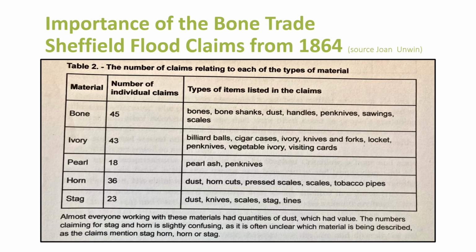This is something from a lady called Joan Unwin, who's the curator of the collection at the Cutler's Hall and used to work with Ken Hawley. She did some research about the Sheffield flood and the number of claims relating to the types of material. Bearing in mind this would have just been the flood route, not all of Sheffield, so this would have been down the Don Valley. 45 individuals were claiming for loss of items to do with bone, 43 with ivory. Quite interesting.